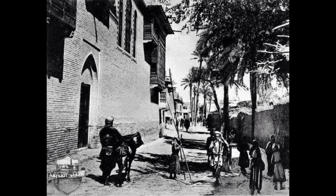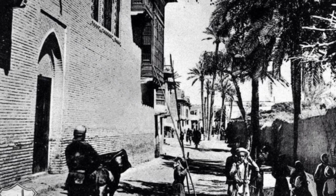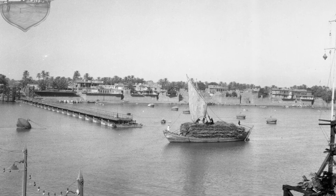The characteristics of the diplomatic quarter changed when it was cut by Rashid Street in 1916. After that, it remained neglected and unpaved and the war began. Then the quarter began to lose its consulates, which were replaced by hotels, to become a tourist place.